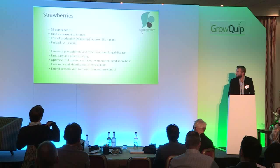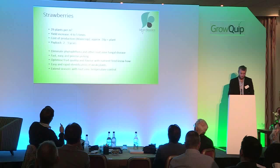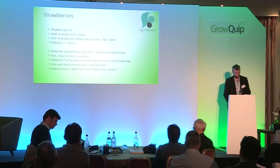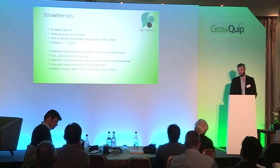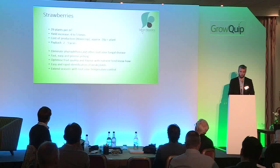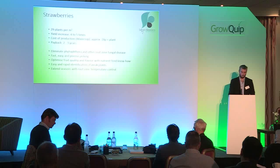So strawberries, that's a strawberry farm image. We are doing 29 plants per square metre with strawberries, which, to give you an idea, is heading towards 5 times what some of the varieties will be grown at. Strawberries would traditionally be grown at somewhere between 6 and 10 plants per square metre.